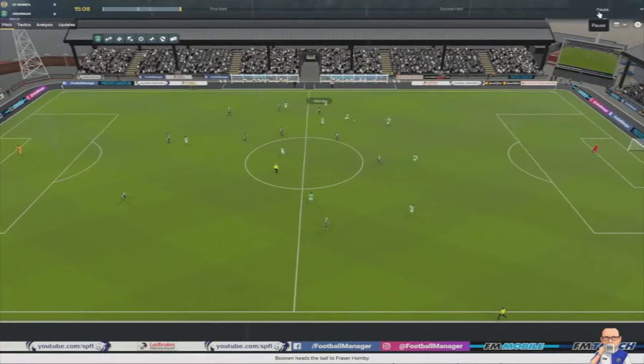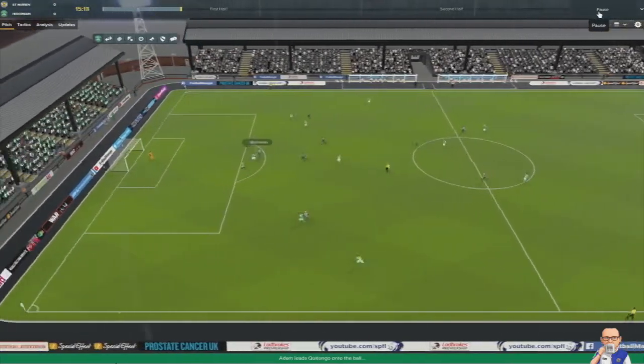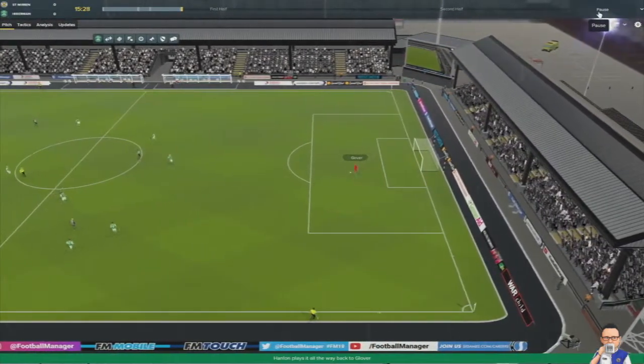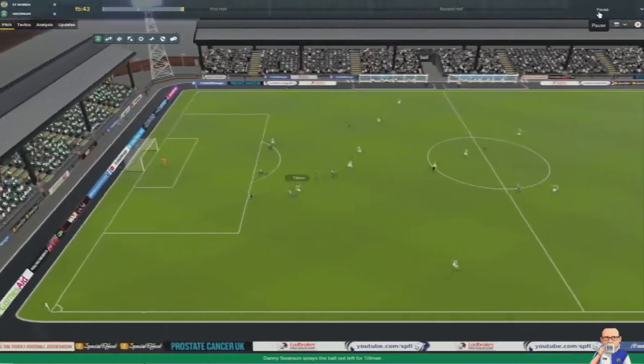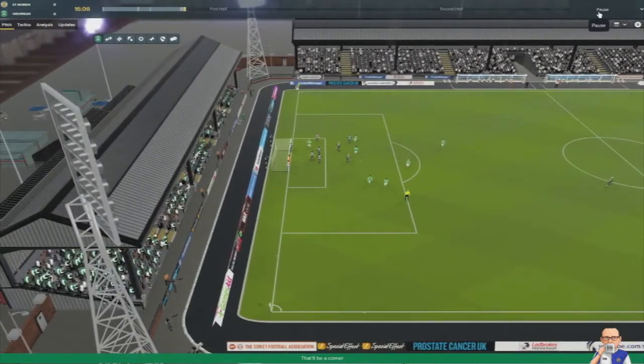Swanson, McGinn, Georgian, McGow, Swanson heads it back. Adam tries to set up my man Quintongo. Hanlon back to keeper Glover. Looking for a punt. And it's eventually cleaned up by Swanson. Picks out Tillman out wide. Quintongo's shot goes back for a corner.